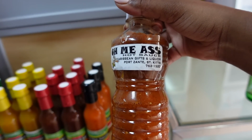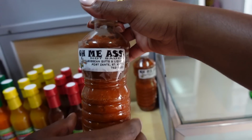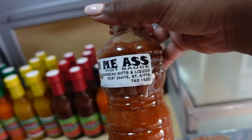Look at this hot sauce. Look at the name of it. I almost want to buy it. How it's packaged? No, this gonna have you messed up. This is not your average hot sauce. I want to buy it. It's $7. Oh my gosh. Straight from St. Kitts.